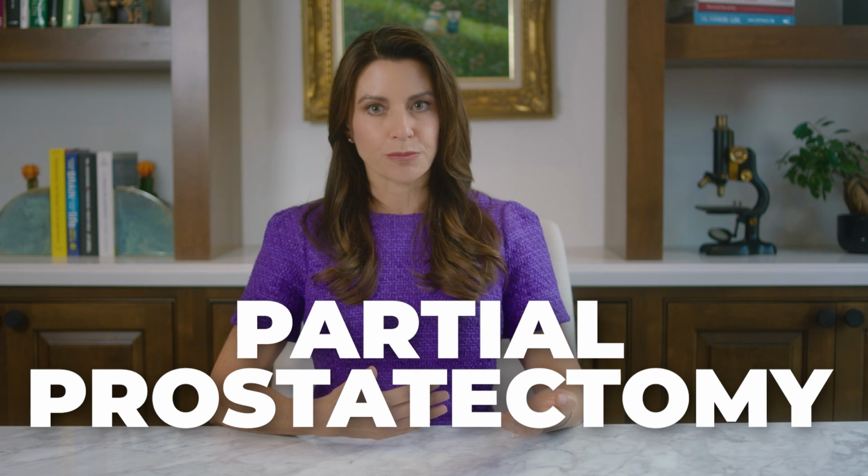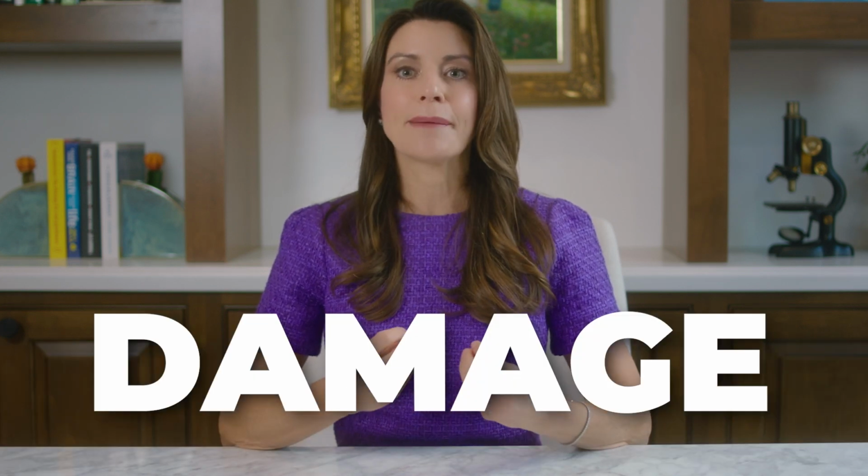And then there's something that's called retrograde ejaculation. Retrograde ejaculation usually happens in patients who have a partial prostatectomy or a TURP procedure. And again, this happens either because of prostate cancer or an enlarged prostate gland itself. And what happens during this is that both the seminal vesicles and the prostate gland are still there. So you are still making your fluid, but you're causing damage to a muscle that actually closes between the bladder and the urethra. I like to think of it as a door. The door doesn't shut anymore.